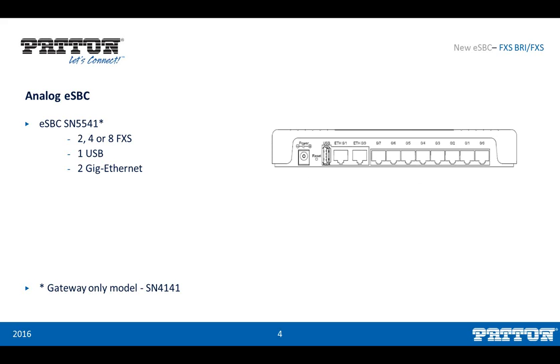This one comes with 2, 4, or 8 FXS ports. As I said for the previous product, it's a full-blown ESBC, which is ready for an all IP environment, but it comes with analog ports on it that will solve many problems. For instance, if there are phones or generally speaking equipment that might not be possible to replace with all IP ready equipment, this unit will do that job and integrate such legacy equipment into an all IP world, into the ESBC, which means that you wouldn't need two devices, just this one.